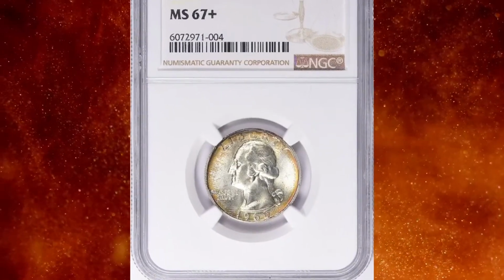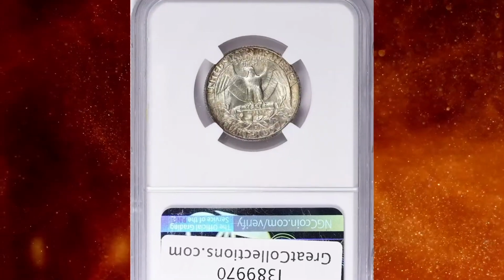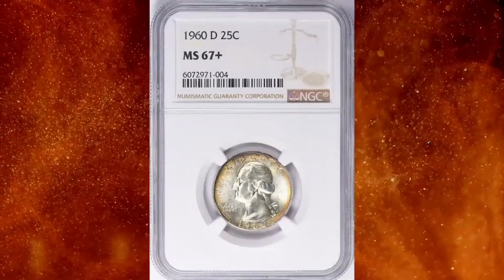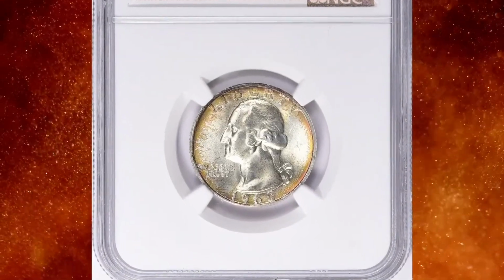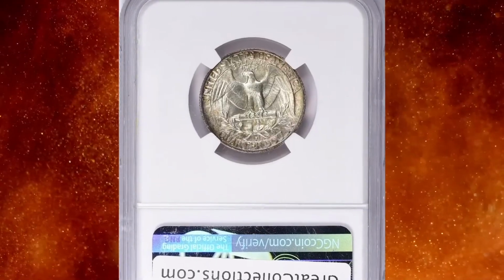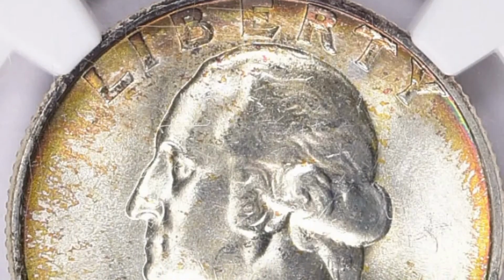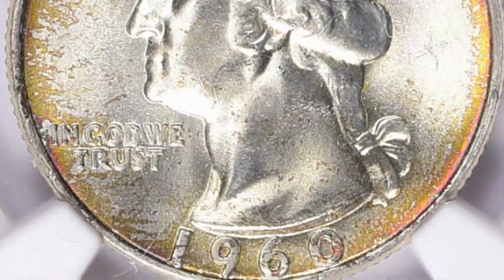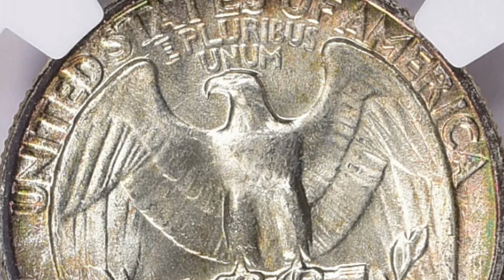Number 12, here is a vividly toned 1960 Washington quarter in MS67 plus condition. According to NGC, despite a very generous mintage, the 1960-D quarter is rare above MS66. The vast majority of mint-state coins are heavily bag-marked, this term referring to the trading of BU bags that was all the rage in the early 1960s. Such coin dealings were all about quantity over quality, and the coins took a beating with each exchange.